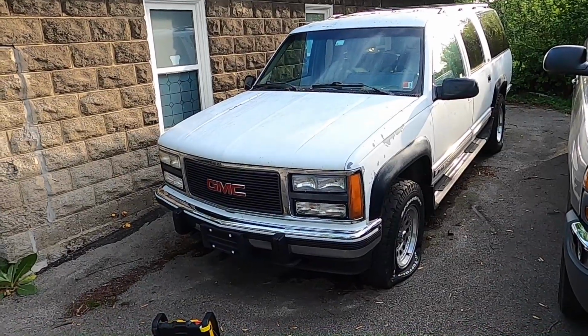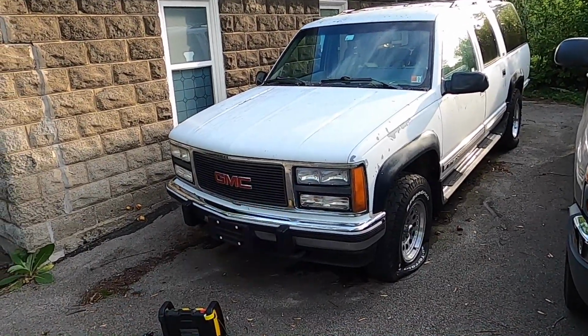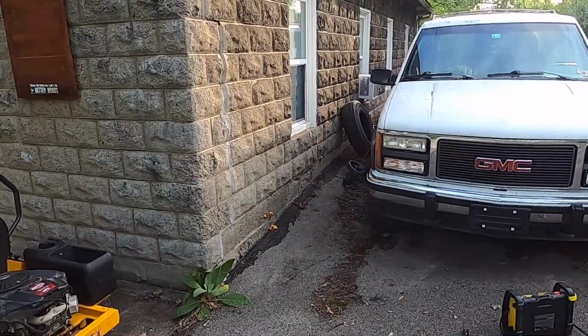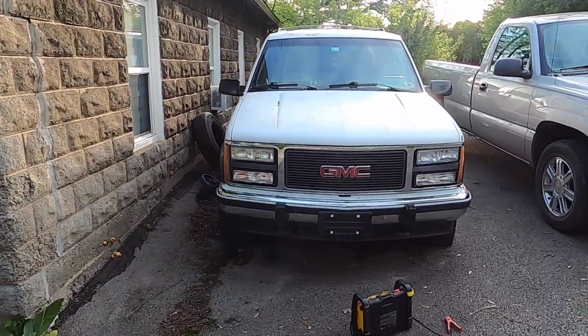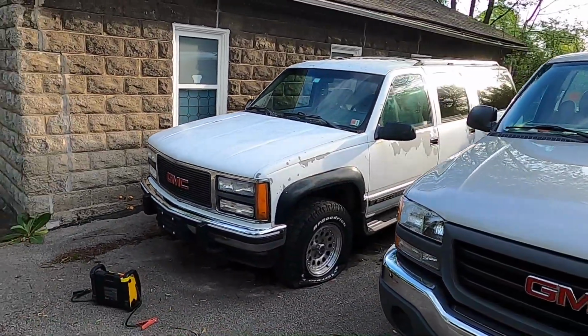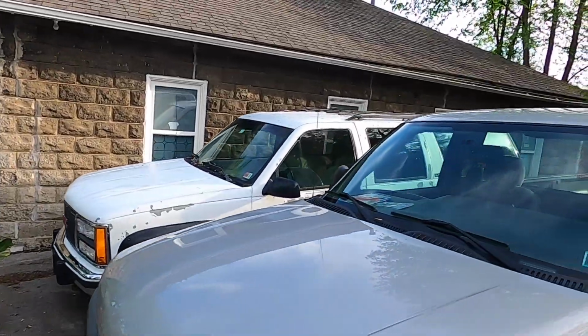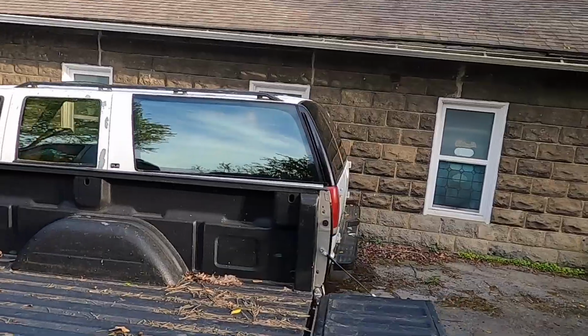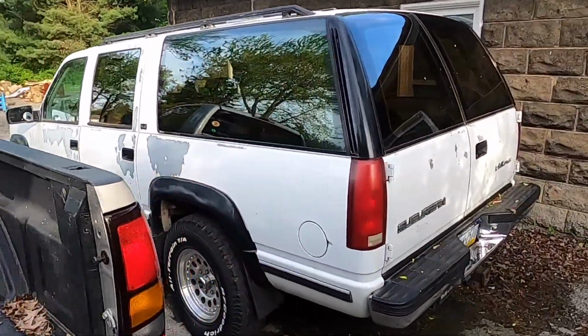So the deal with this bad boy here is a '93 GMC Suburban. I bought it out of Oklahoma. Actually, ironically, the original owner, one owner truck by the way, lived like 2 miles from the shop I'm at when I'm there. So I bought it to be like a more regular little brother for the Escalade.